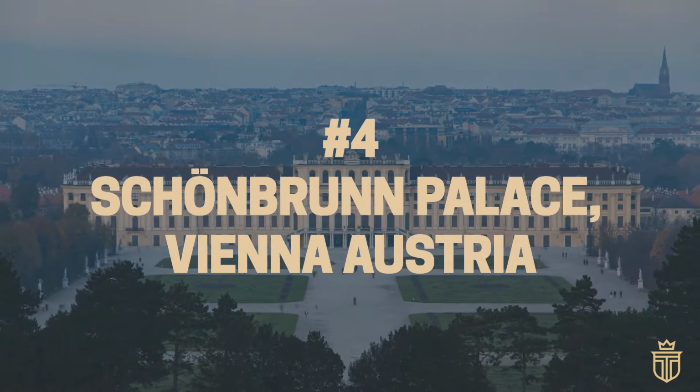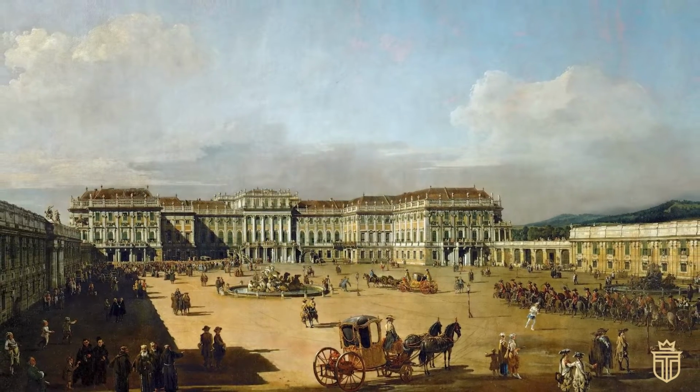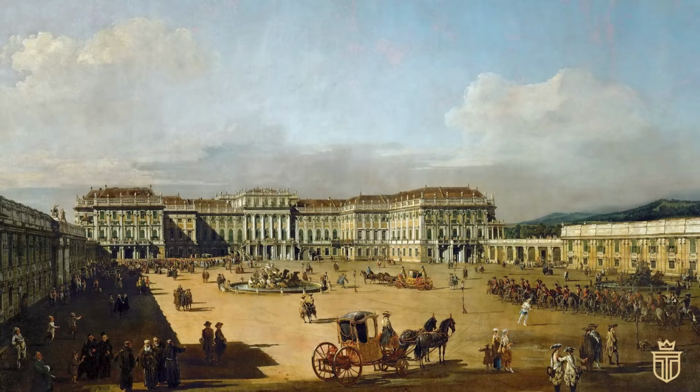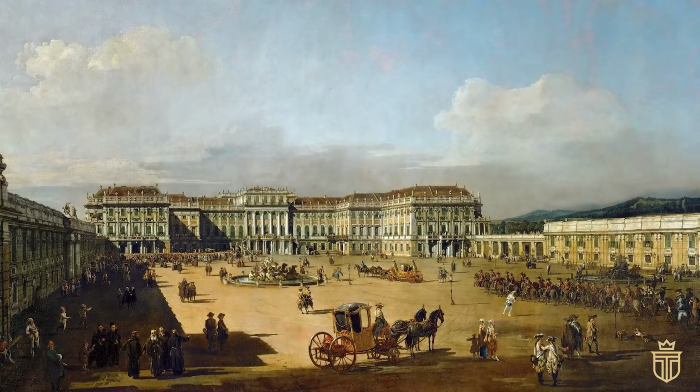Number 4. Schönbrunn Palace, Vienna, Austria. The first location on our list outside of Imperial France, Schönbrunn Palace in Vienna, also played a pivotal role in the history of Napoleon Bonaparte's military conquests.